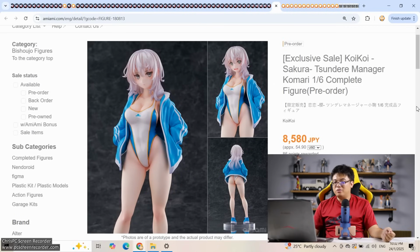Okay, moving on to the next one. Now we go into Ami for some exclusive items as well as figures that have not been listed yet on HLJ at the time of recording. This one, I love it so much. So we have Koi, a Chinese figure brand. They have like 2 figures out already. You can go to MFC and check out the pictures, as long as someone posts them, right? I'm not sure if anyone posted their figures.